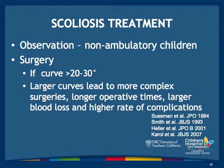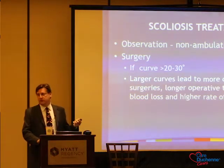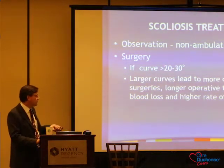Treatment, you do observation in the ambulatory, but also the non-ambulatory kids. You think about surgery when the curve is small, it's 20 or 30 degrees. That's very different than what we think about for surgery with kids with other conditions. Kids who don't have any conditions at all, we think when they're 50 or 60 degrees. Kids who have other nerve and muscle diseases, we think bigger curves. And I'll explain why we do it in smaller curves in the kids with DMD. Larger curves, it's a bigger surgery, longer surgery, more blood loss, more complications. And there are multiple studies which have shown this from multiple centers throughout the country and world.